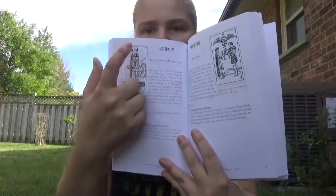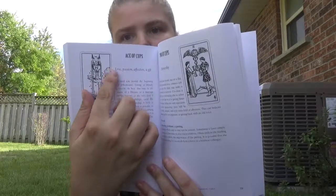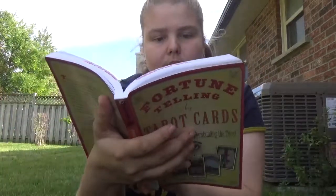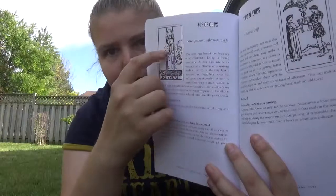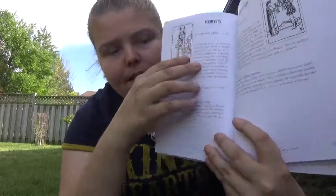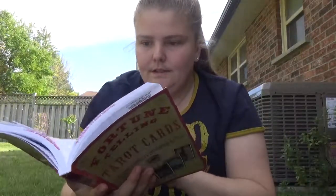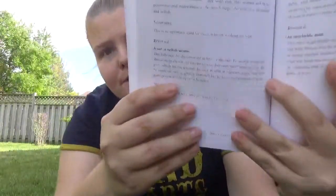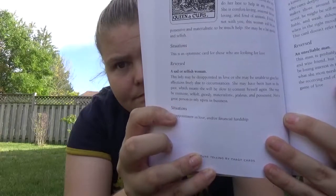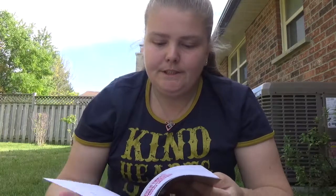So you've got the Ace of Cups, the keywords. There's no separate label saying here are the keywords, it's just the keywords. And then you don't even have upright, you just have what it would mean, and maybe a little description of what's in the card and how those would relate. The additional suggestions and reversed. And sometimes you've got situations there. And that will continue on for the other suits.